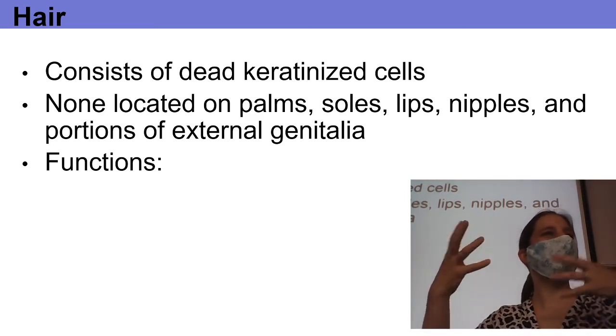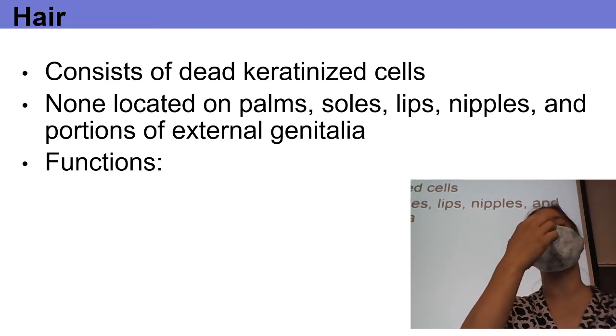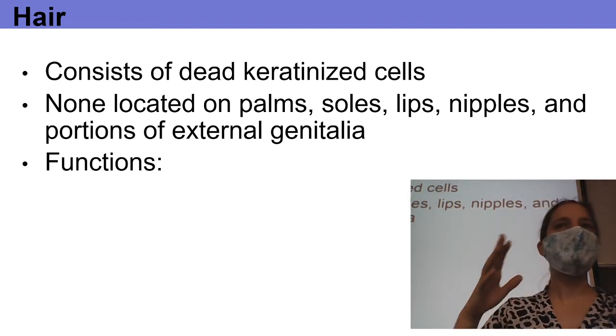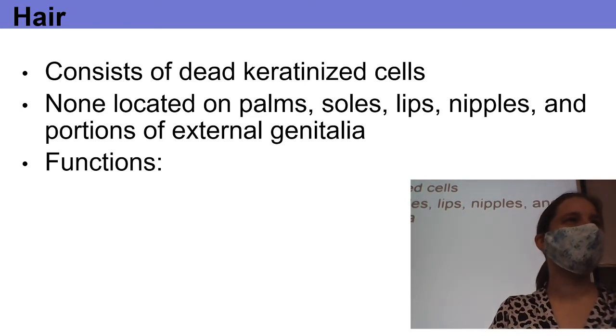Catch bacteria, somehow be protective? Oh, like eyebrows? Eyebrows do... Oh, yeah, okay, yeah. Like internal hairs, yes. We're talking about like body hair. What's the point of it?